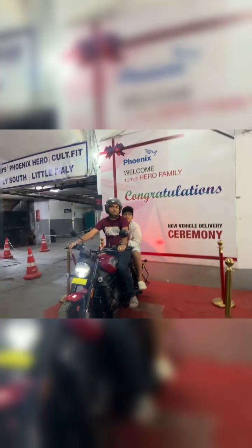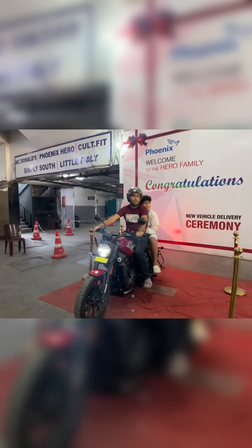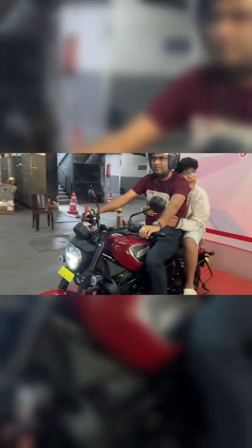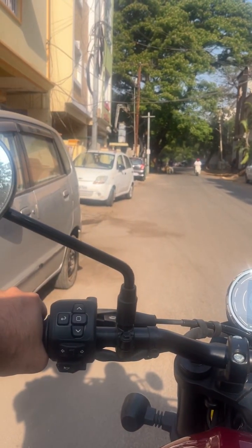So finally I picked the Harley X440, as you all know. I really like the design of it. It is something like a Meteor, something like a Bullet. The seating position is very relaxed, the handlebars are very wide, pulled back towards us, and this is how I look. The rear mudguard, you see it goes down.